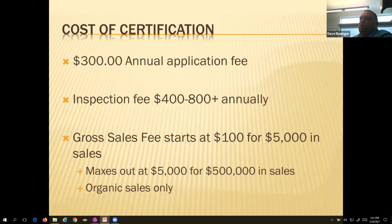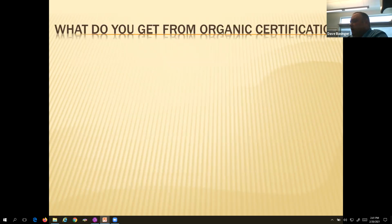So, and this is only on organic sales. So if you're doing $5,000 a year in organic, you would pay us $100, even if you're doing another $1 million in conventional. So it's only based off of organic. So those are the fees for it. So really, you max out somewhere around $6,000, but that would put you doing over $500,000 at that. So what do you get for organic certification?